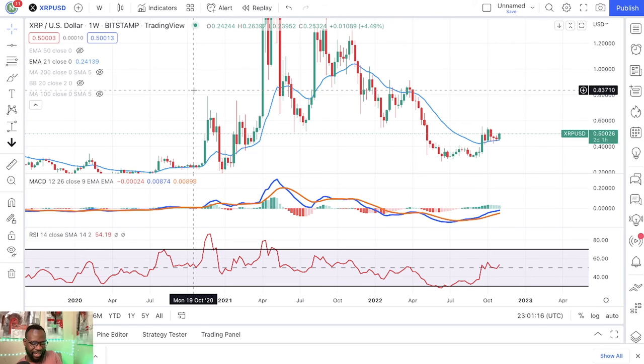XRP is a gambler. I completely agree. If Ripple loses a lawsuit against the SEC, then it doesn't look good. And that is exactly what I also think. I think XRP is one of those where you really gotta roll the dice. There's a 50% chance it's gonna work out. And then you also have the risk if they lose their case against the SEC. I mean, this is a project that is going to go completely to zero, guys, like literally.